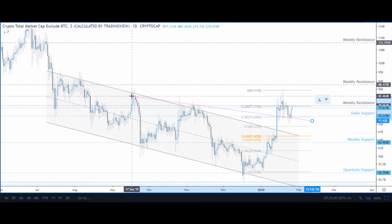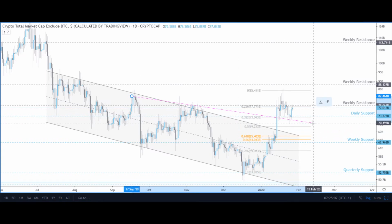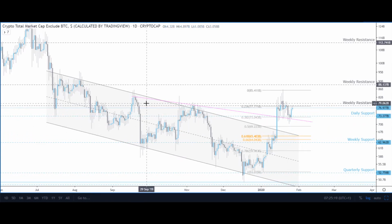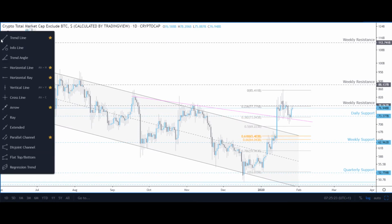On a line chart, this is going to be looking perfect. On the daily line chart, you can see it's respecting the closes. So when we draw diagonals, guys, I think either you should be looking at a close to close or a wick to wick. Don't make a wick to a close, because I think that creates a lot of bias. So a close to close or a wick to wick is how you should be drawing your trend lines.